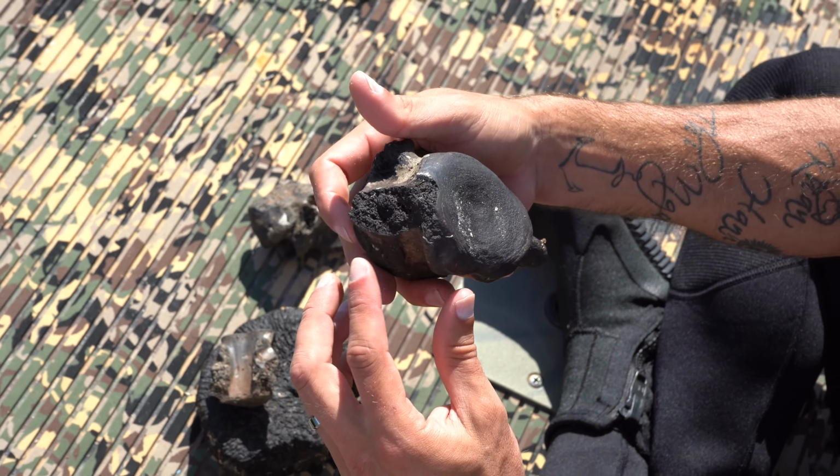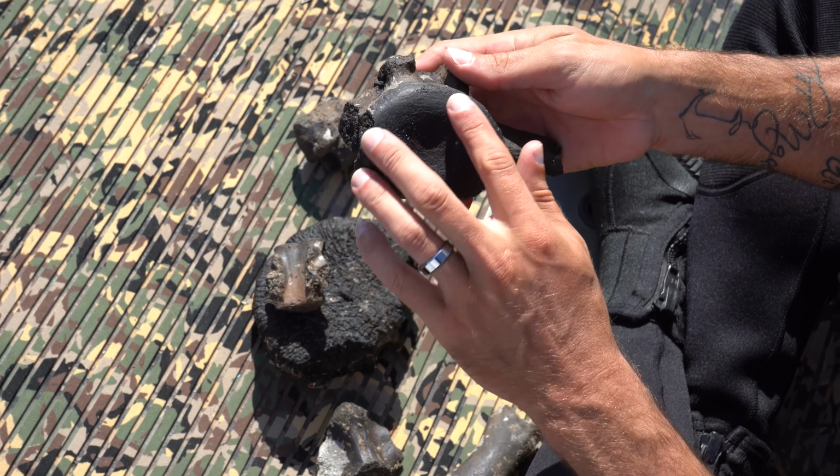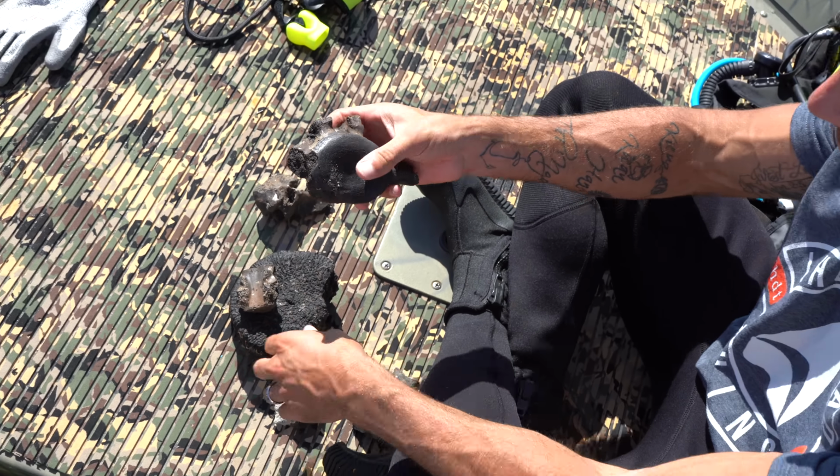Another here. Nice preservation on this. It's a shame it's broken right here.